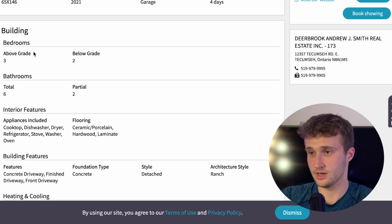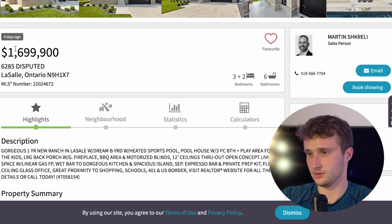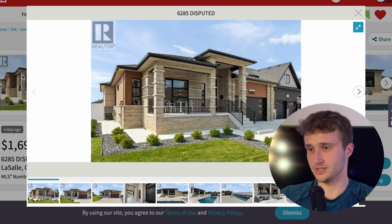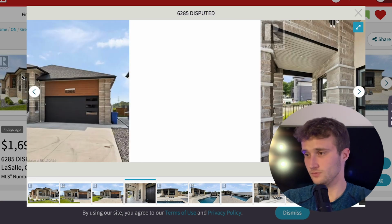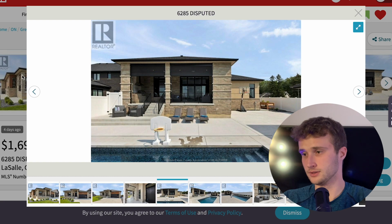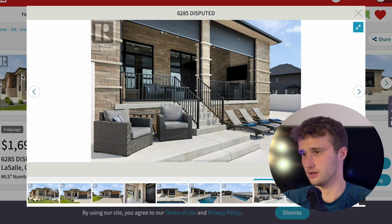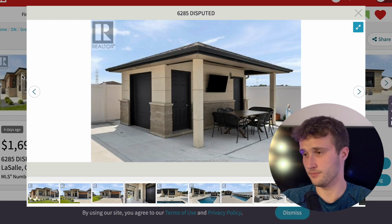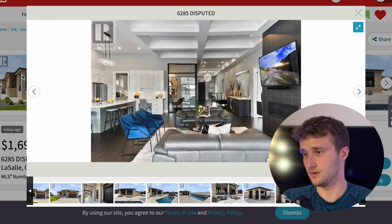Ontario. This is a 3-bedroom, 6-washroom, so it has double the washrooms and bedrooms. This is a 1-year-old home, so it's definitely like super new. It looks super nice. Here's the outside. So it has a really nice backyard. No grass in the backyard, so I guess if you don't want to mow the lawn, then you don't have to worry about that. Here's a nice little pool house area with a TV.